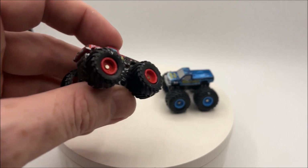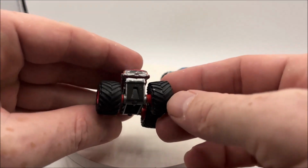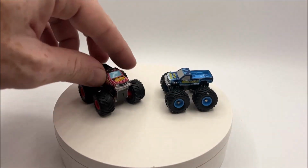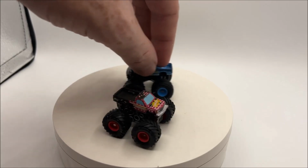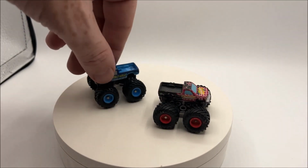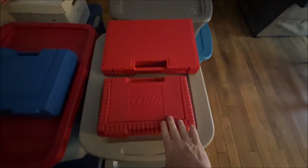I'll have to clean up the wheels a little bit. You can see there's something on there. And they're a little out of whack. So I'll have to take it apart and bend those tire rods back. But yeah, for cheap, I will buy these vintage Micro Machines. That is for sure. All right, we did get some Lego stuff.